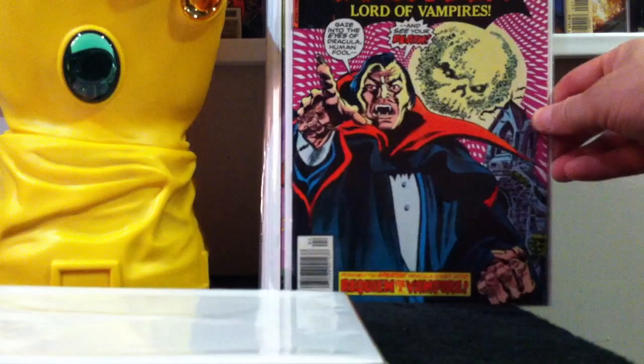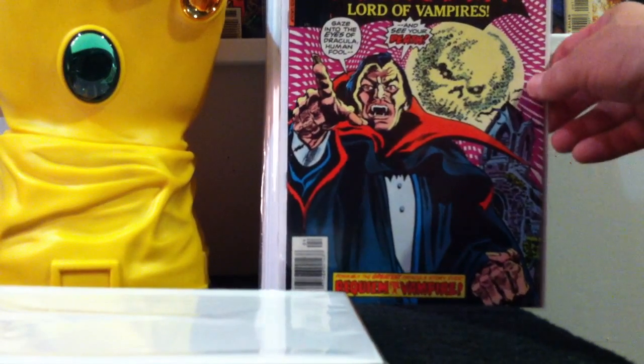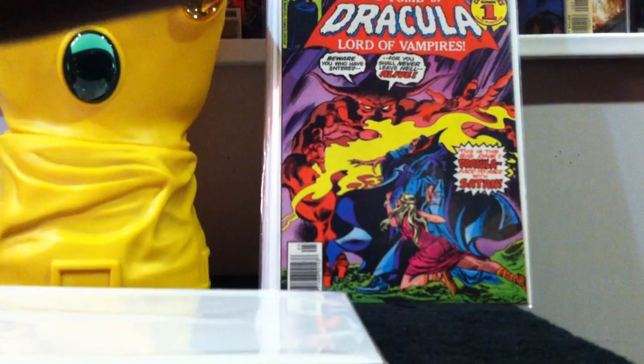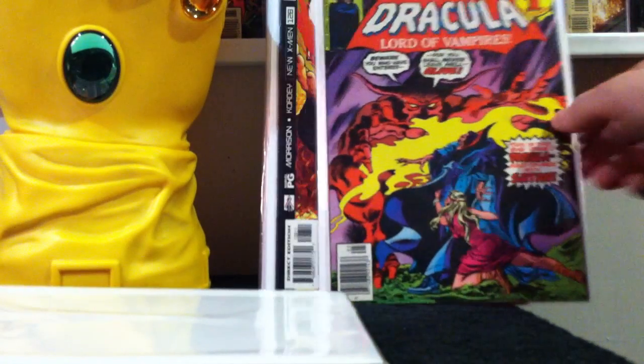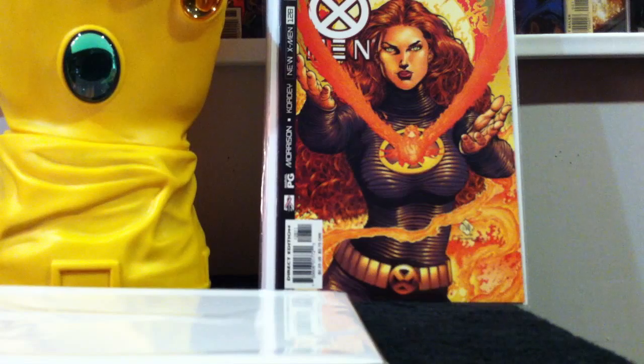Got the Tomb of Dracula 55, and this book was featured in the Blade 3 movie, and Dracula 67. So I got those. This is a book that I picked up for a quarter today, and it's the first appearance of Phantom X. I was very happy to grab this for 25 cents.